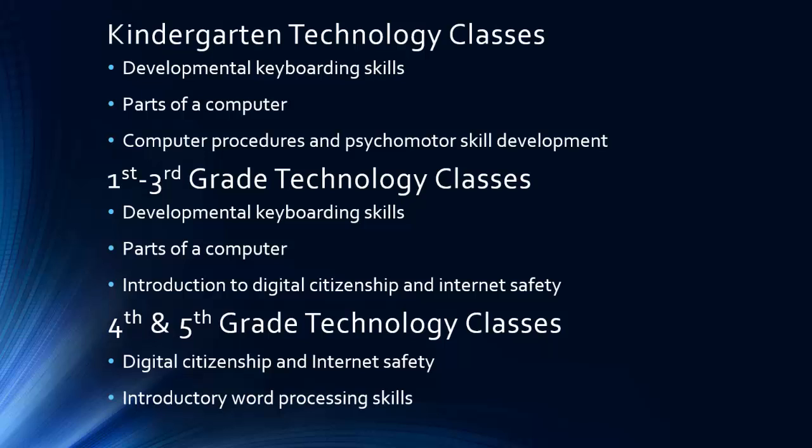Fourth and fifth grade technology lessons have been focused largely on internet safety and digital citizenship, as it is common for students of this age level to develop a curiosity about the internet and all of the bells and whistles that go along with it. Knowing how many access points students now have to the internet has instilled in me a great sense of responsibility to teach them how to safely and appropriately interact with both the content and people that they find online.